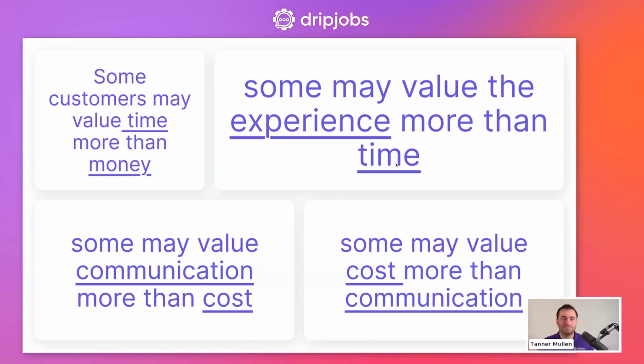Some may value communication more than cost. Generally speaking, guys, how do we find that out? First of all, everyone values communication, but some may have had an experience where there was a communication issue. And if somebody has had that type of experience, they've gone through pain. So if they went through pain, how do we ensure that we help them avoid pain? We over communicate. It's that simple. How do we know they went through pain? We ask the right questions. Have you ever hired a painting contractor before? Have you ever hired a contractor before? What was that experience like?